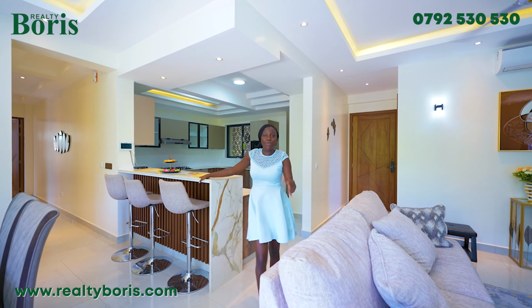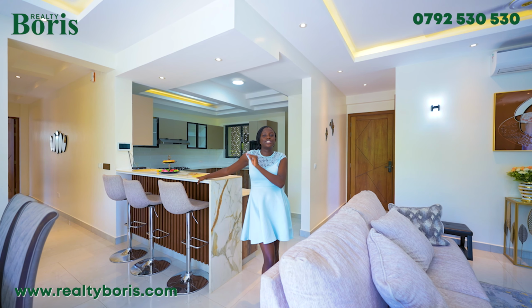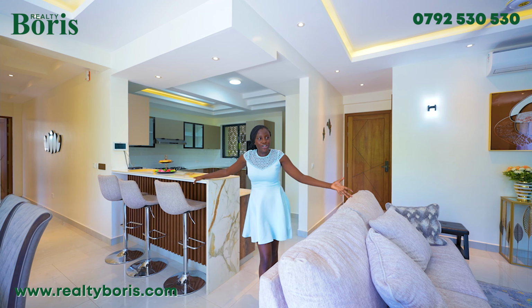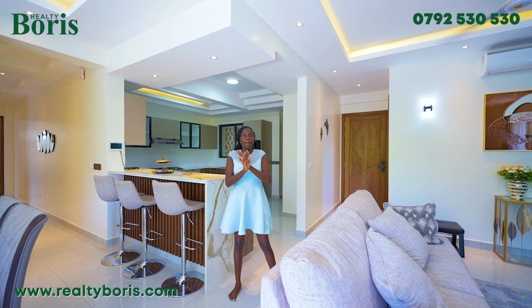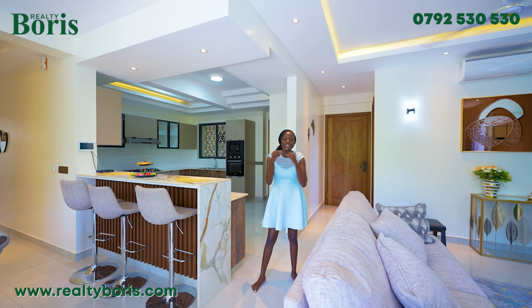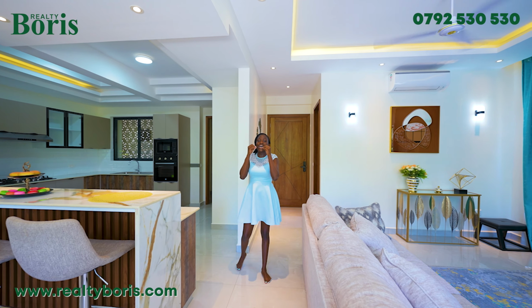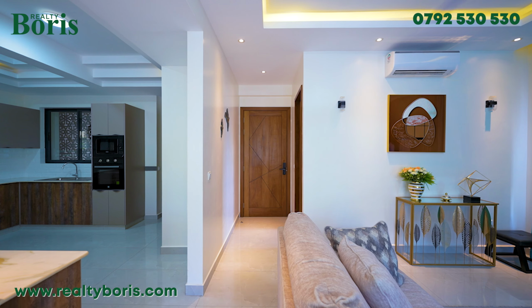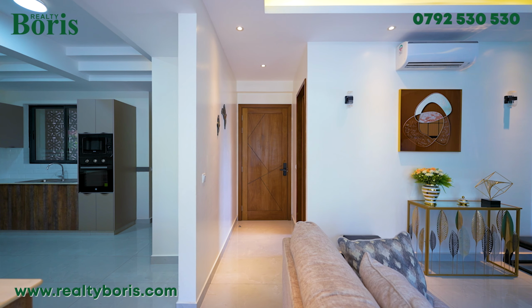So this is a 2-bedroom apartment, 185 meters squared. Yes, 185 meters squared. Just like I said, it's one of the most exclusive 2 bedrooms we have in the market. Talk about space, world-class finishing, enough amenities, a beautiful layout, a beautiful building. It is just amazing. So come with me as we have a look at this magnificent 2-bedroom plus DSQ apartment from as low as 19 million shillings. So right from our entry foyer is where we are going to start.